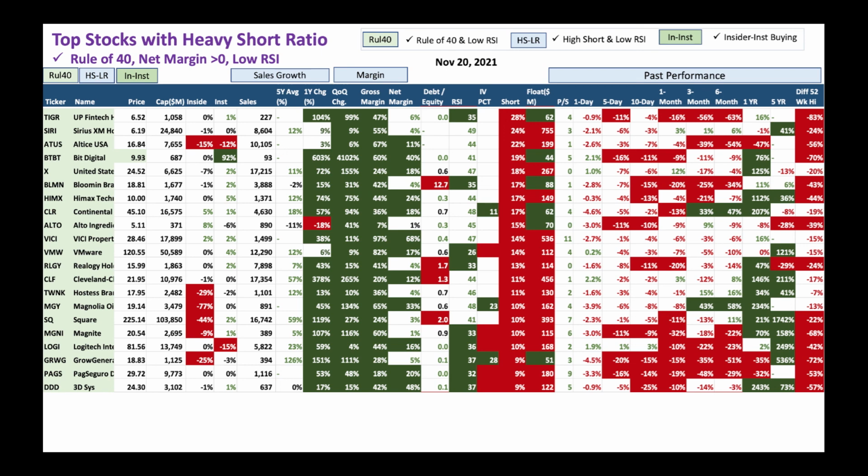And then you got few more names as you scan through here, all with the nice sales growth and gross margin, and companies make money. Some companies make great net margin. Look at BT, look at the net margin, 40%. Stock is down, trying to go higher now. You could buy such names here and go from there.